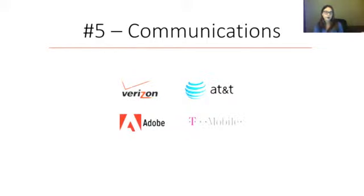Number 5 are going to be communication-related accounts, things like your Verizon, AT&T, Sprint, T-Mobile, the things that we're using to purchase cell phones for the office, our internet service providers, even, let's say, Comcast, those types of things. Those accounts also have very valuable information about you, about the business, about your purchase information, all of that stuff.